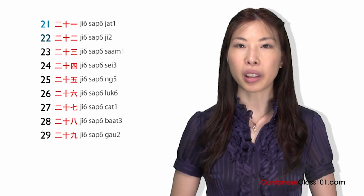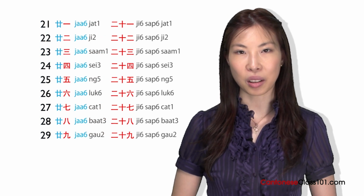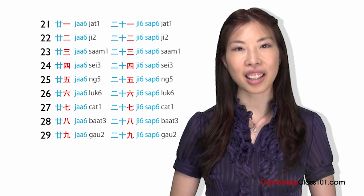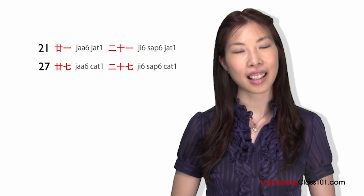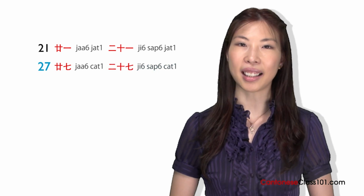Now it's time for Olivia's insights. For numbers between 21 and 29, you might hear people saying ya as 20 instead of 20. Both can be used in spoken Cantonese. For example, 21, 27.